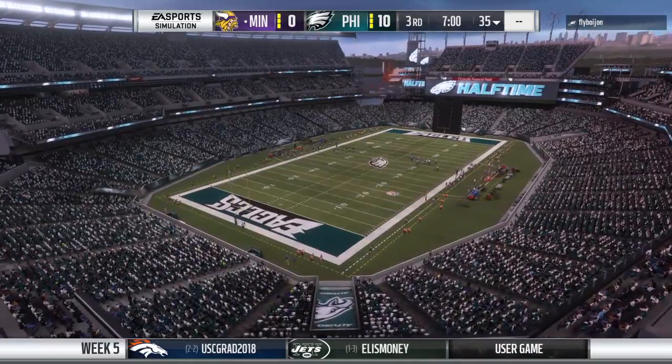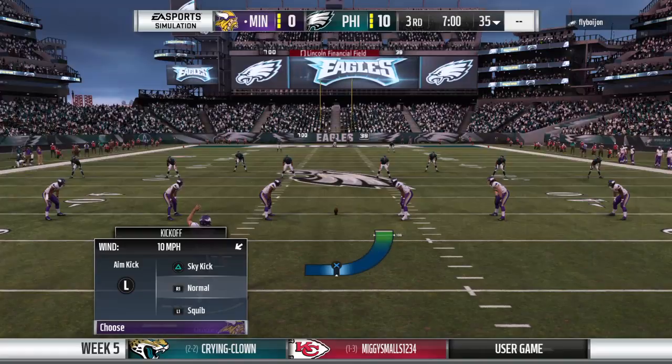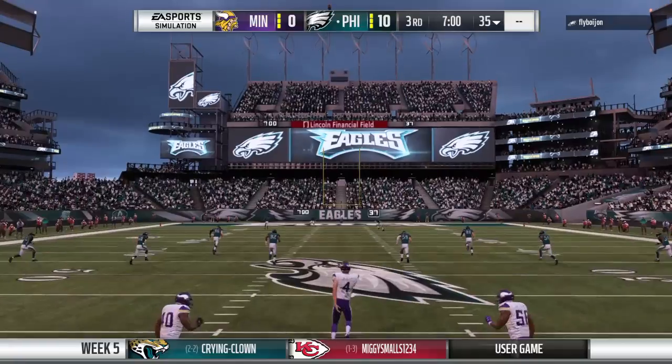As we'll send you down the coast now to Orlando, that's where we find Jonathan Coachman ready with our EA Sports halftime report. Coach, so the Eagles with the lead, and they're going to get this football first as the third quarter gets underway.